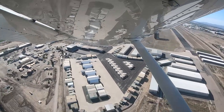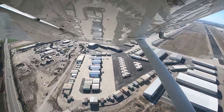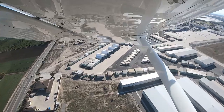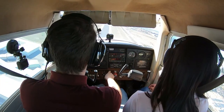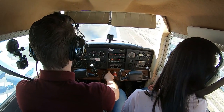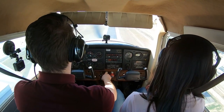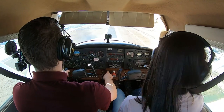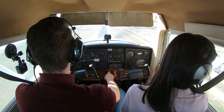Cherokee 07 Whiskey, base turn approved. 07 Whiskey, Bonanza. Affirmative, sorry, Bonanza, base jumper. Number 47 Juliet, right turn approved, green change crew. Right turn and we're gonna change approved, 847 Juliet.